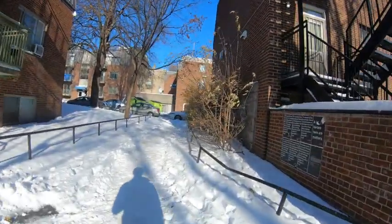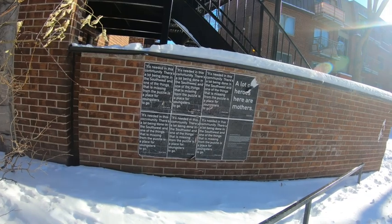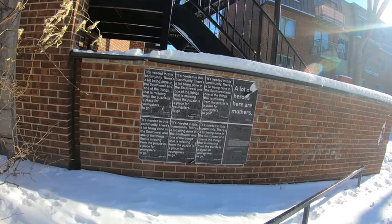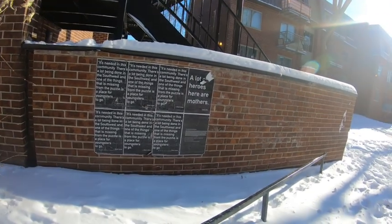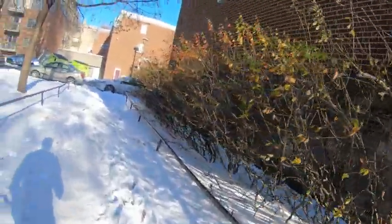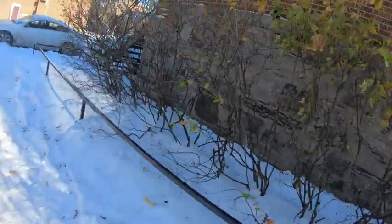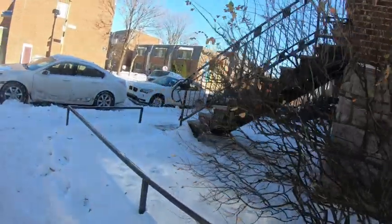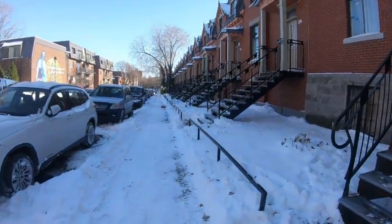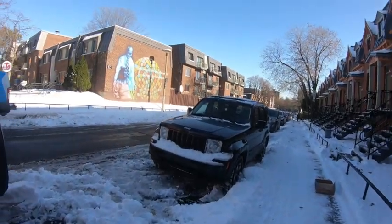Montreal is one of those cities that's needed in this community. There's a lot been done in the Southwest, and one of those things missing from the puzzle is a place for youngsters to go. A lot of heroes here are mothers. Oliver Jones is a name that's pretty well mentioned around here. I can't believe he was a musician, but and there's our first mural.